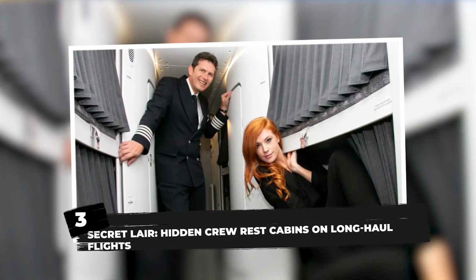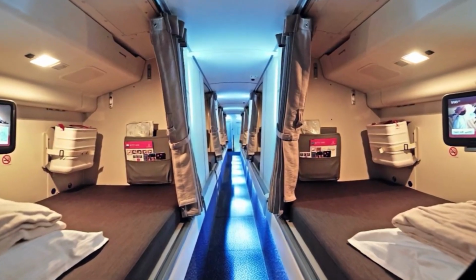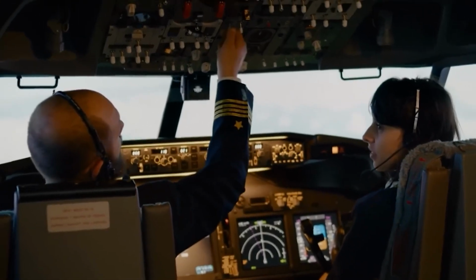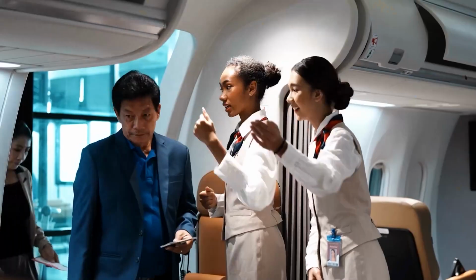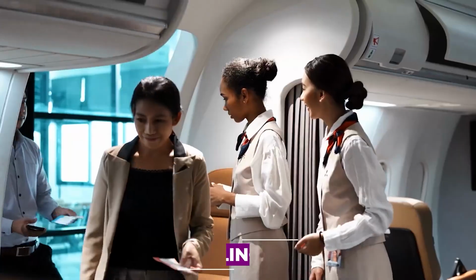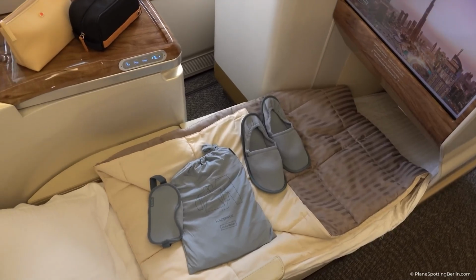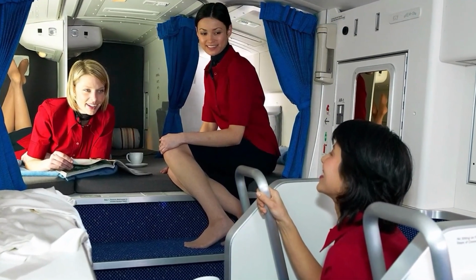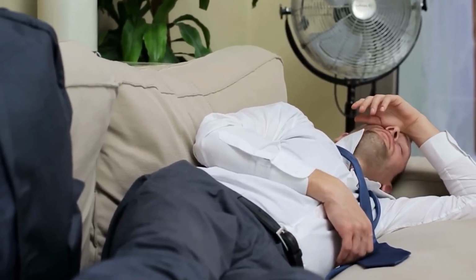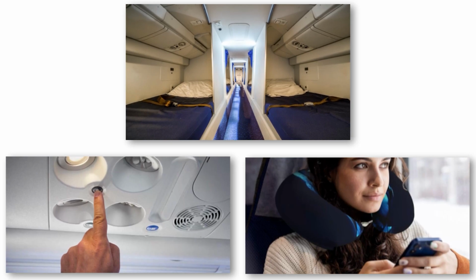Secret lair, hidden crew. Rest cabins on long-haul flights. Prepare to be amazed and maybe a little envious. On those super long international flights that seem to stretch on forever, your flight crew isn't just magically appearing fresh-faced and ready to serve after 14 grueling hours in the air. They have hidden crew rest cabins. These are secret bunk areas, often located above the main passenger cabin, accessed by secret doors or ladders. These hidden compartments are designed to provide crew members with a quiet and comfortable place to rest and recuperate during long-haul flights. They are typically equipped with bunk beds, reading lights, and sometimes even entertainment systems.